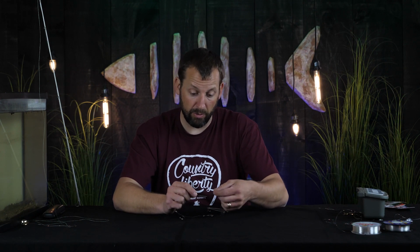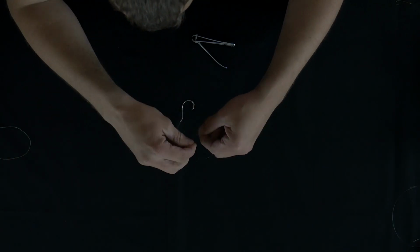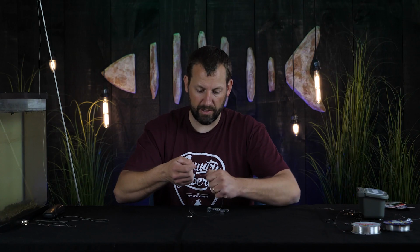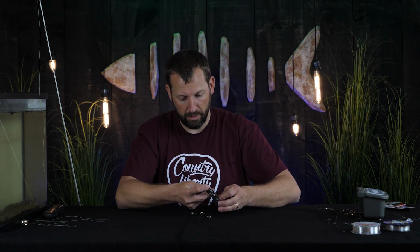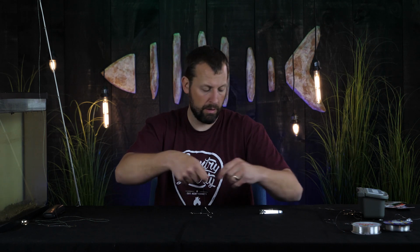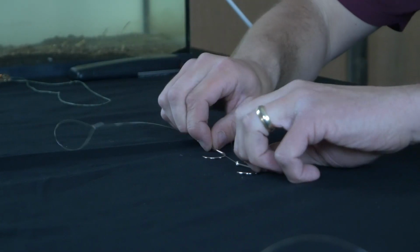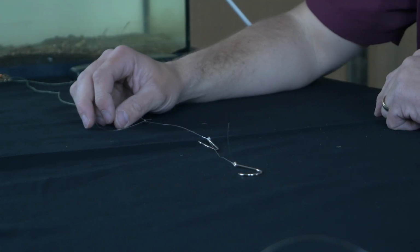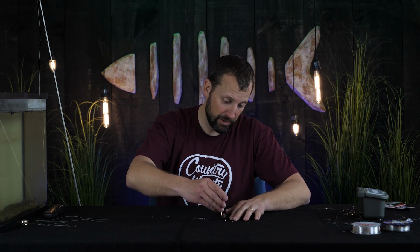So the last thing you're going to do is create a perfection knot. And if you remember how to do that from the video, which I think you do, you are going to create a loop like this, cut that tag off, and now you have an adjustable double hook rig. So let's go ahead and we'll stick a worm on the smaller ones and we'll take a look to see what they look like.